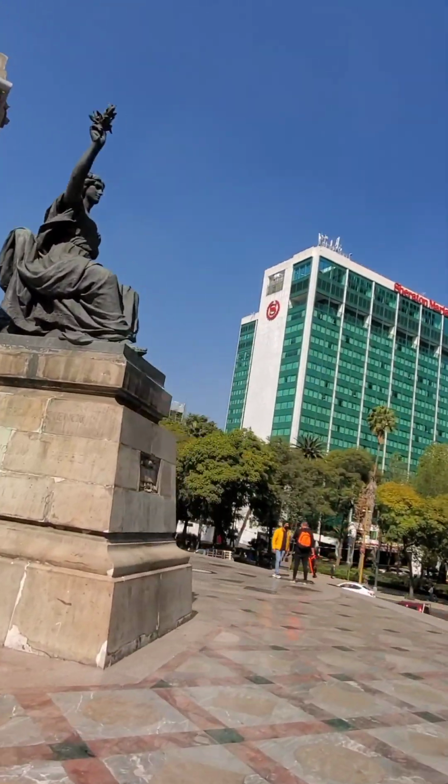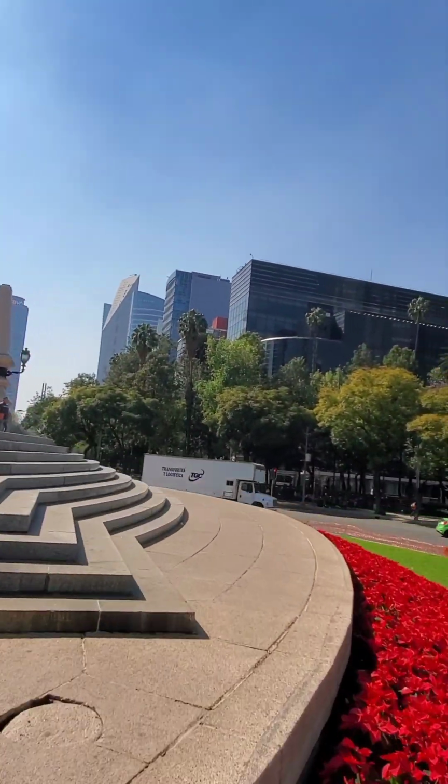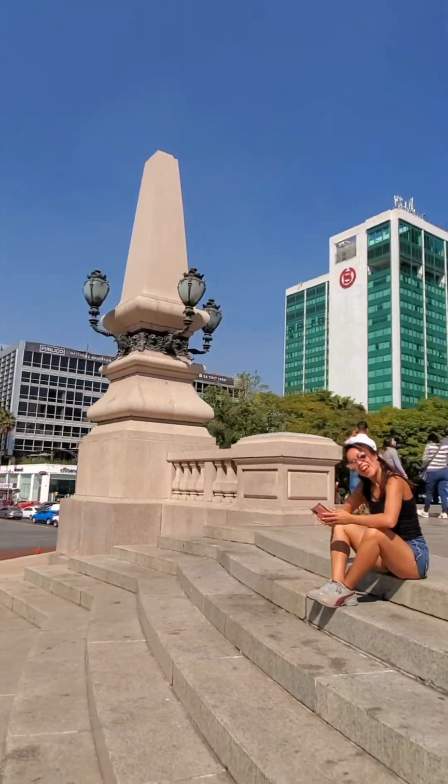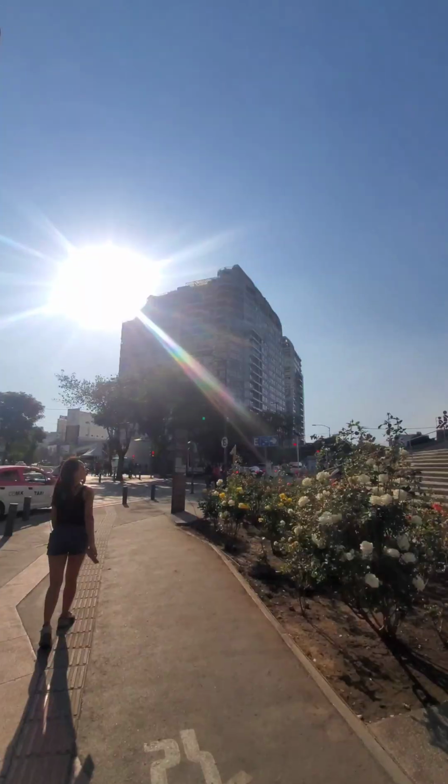Mexico City has a stigma of being a dangerous place, and in some areas that's true, but it needs to be remembered that cities like Houston, Philadelphia, New Orleans, places like the Bahamas, other countries that are commonly visited are actually more dangerous, more murders per capita. This is a beautiful and clean city, and it gets a bad rep.